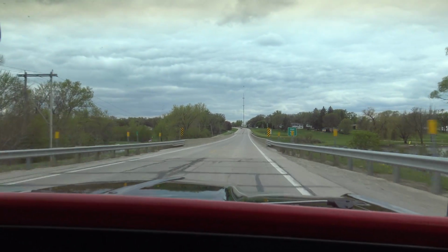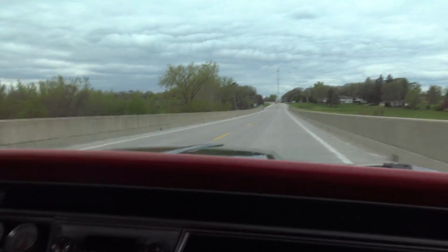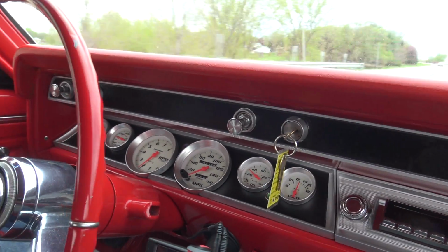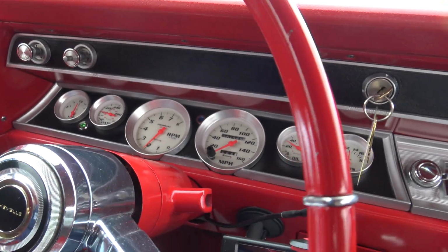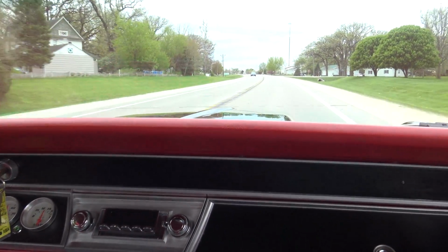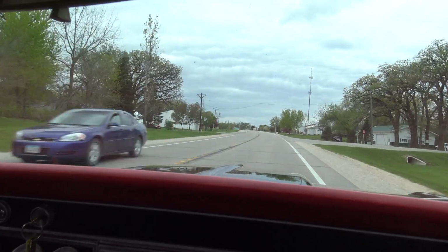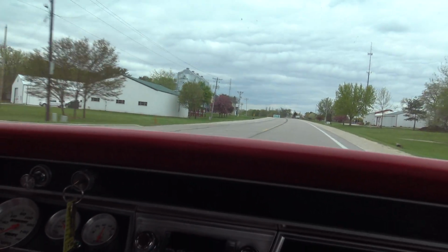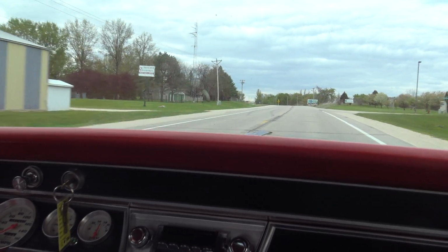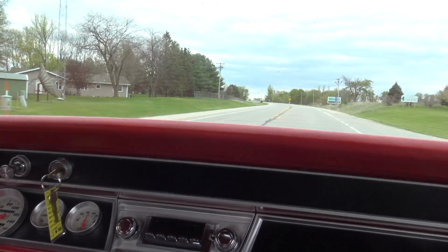This thing takes off. There's your overdrive, Dalton. So we just dropped it down into overdrive. It's doing 2,000 RPM at about 70 miles an hour. Yeah, that's so nice with that 700R4. Kickdown works too. Yep, kickdown works. Just jack it right back up. Now we're doing 2,300 RPM. I don't know how fast we're going. I'm not positive, but we're moving. We're moving, that's for sure.